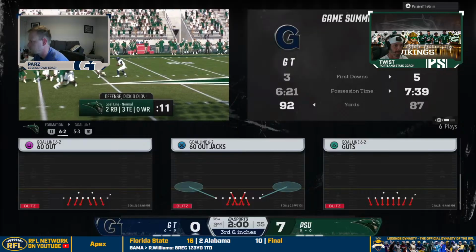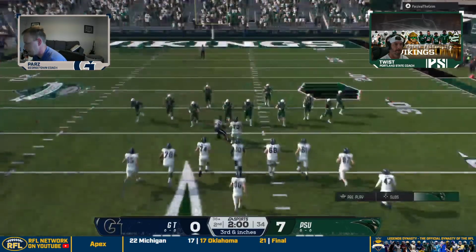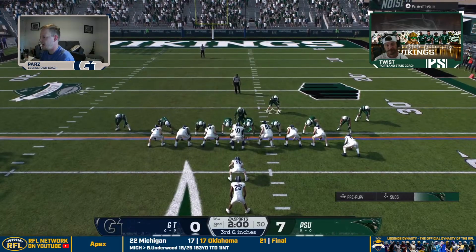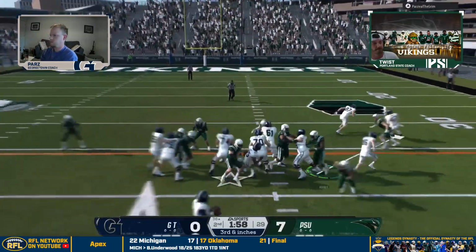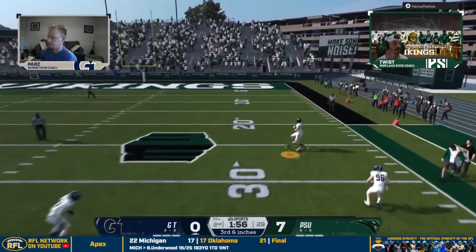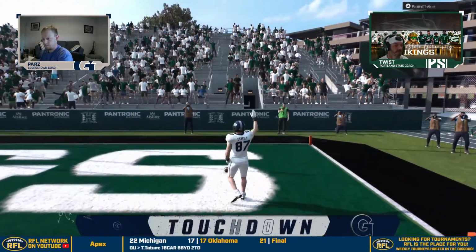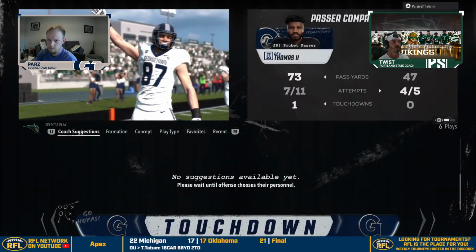Goal line sets the call for Coach Pars. It's going to be a play-action pass. Throws, has a man wide open. Carroll down the sideline. Touchdown, Georgetown. What a play call from Pars. And we're going to be tied here shortly.